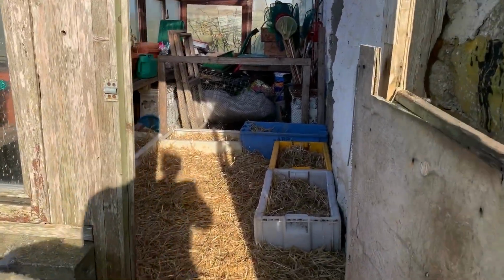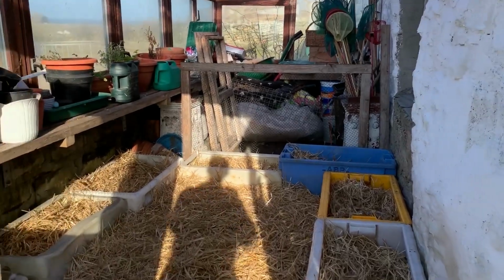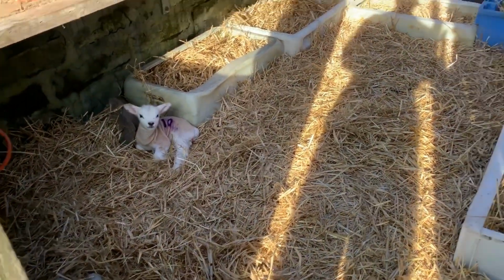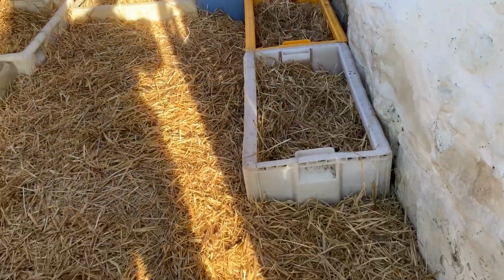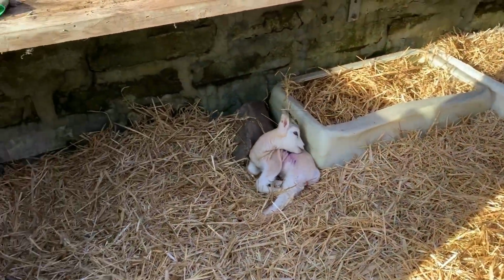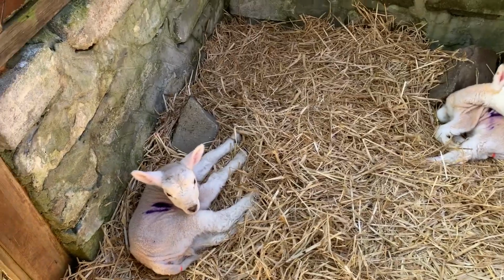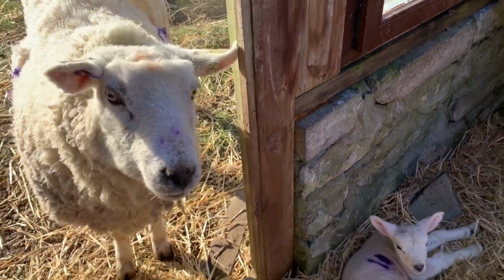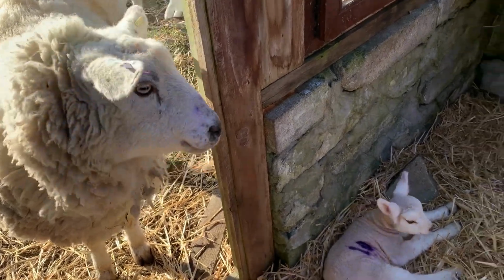Then the greenhouse. I'm not especially green fingered, so not a huge amount grows in here, but it's a really handy place where I can put these old fish boxes and straw, and lambs can come in for shelter. So Marigold's just remembered where she's left her lambs.